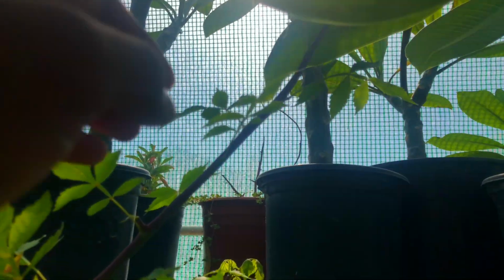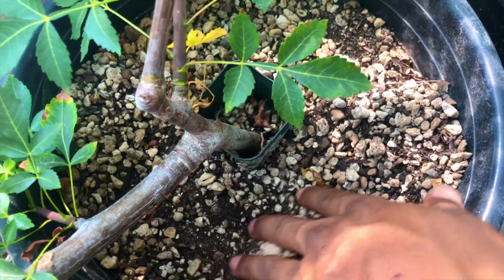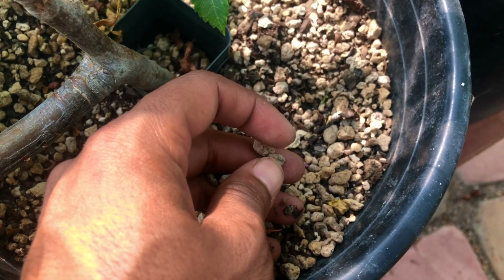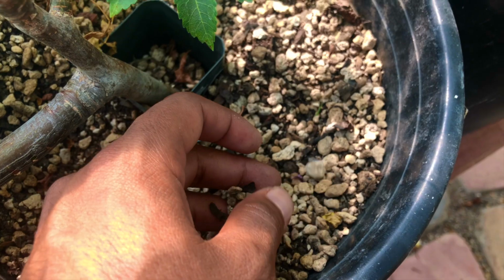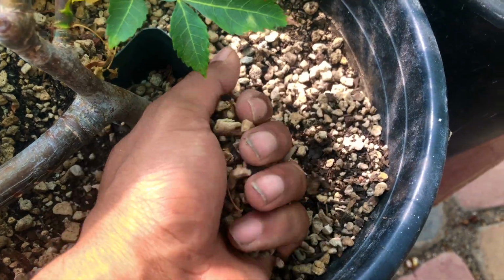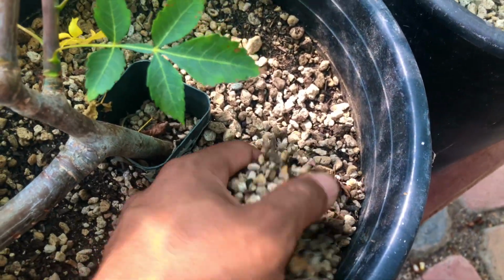But whatever, she's growing fast, she's growing happy. At least I'll be able to take a bunch of cuttings from this thing, you know? On soil mixture for this bad girl, I would say it's about 80% inorganic material. There's pumice, there's wood chips, there's perlite, and sand. Forgot what grade sand it was, but just some gardener sand, and then some compost.